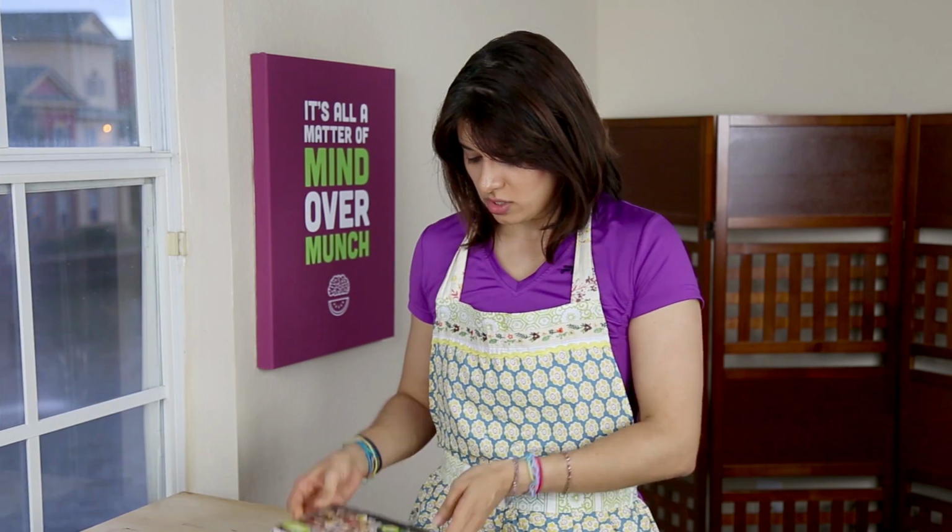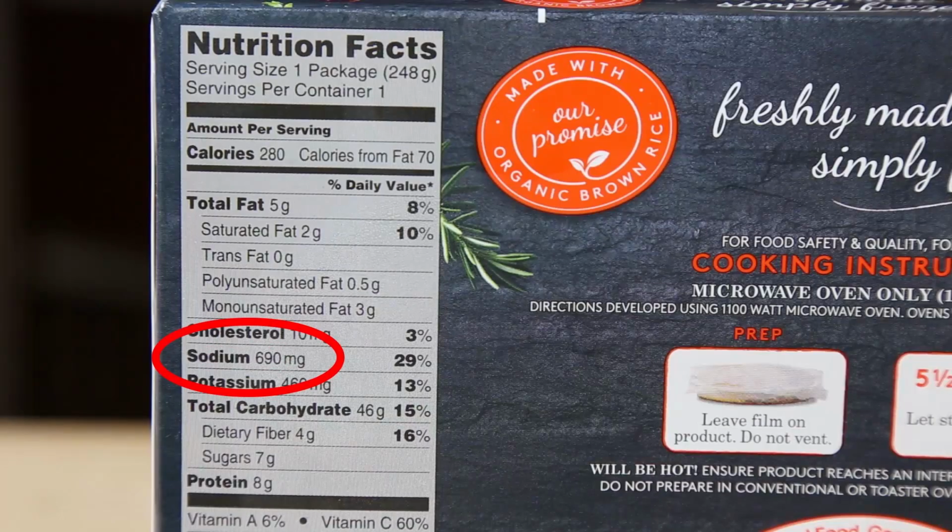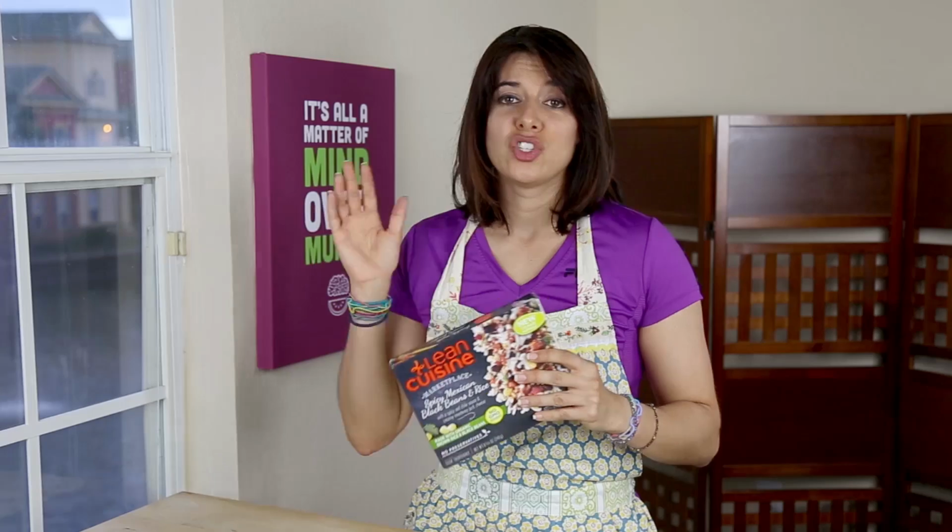is 600 in just one little dinner meal, this one is 690 milligrams of sodium, almost 700 milligrams of sodium for 280 calories. They have added so much salt to make this taste good. And truthfully, this isn't gonna fill me up. I'm gonna finish eating this and then I'm gonna have to eat something else anyways.